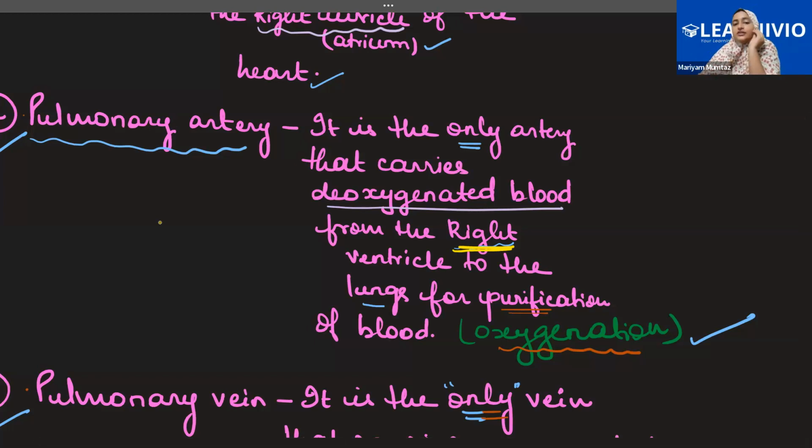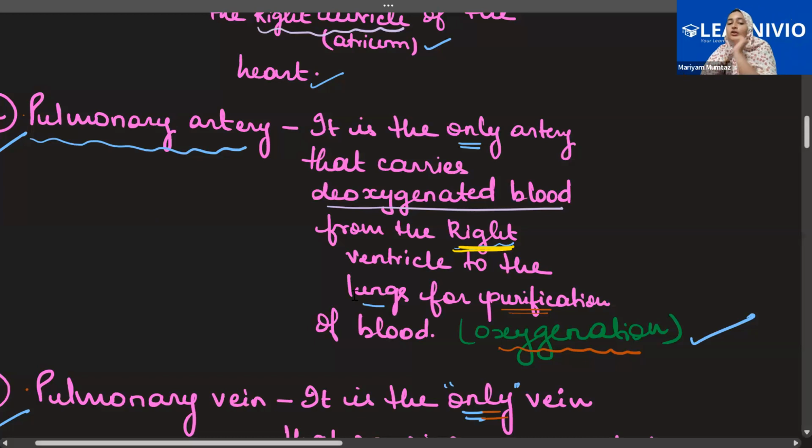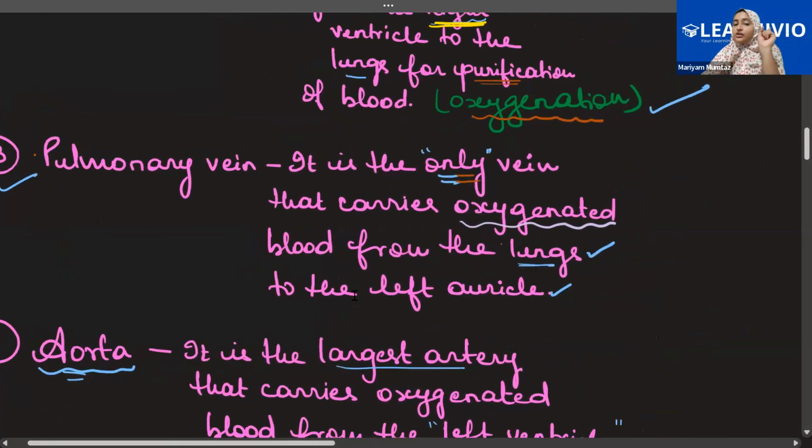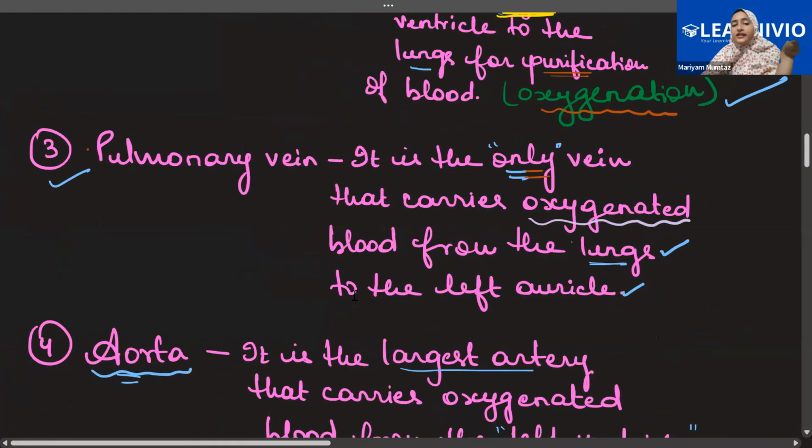Because the pulmonary artery has a connection with the lungs, and this is an artery, it is the only artery that will carry deoxygenated blood. All the other arteries, meaning other than the pulmonary artery, carry oxygenated blood. They do not carry deoxygenated blood. Clear? Same way, all the veins carry deoxygenated blood except the pulmonary vein. The pulmonary vein is the only vein that carries oxygenated blood. Rest assured, all the other veins carry deoxygenated blood.